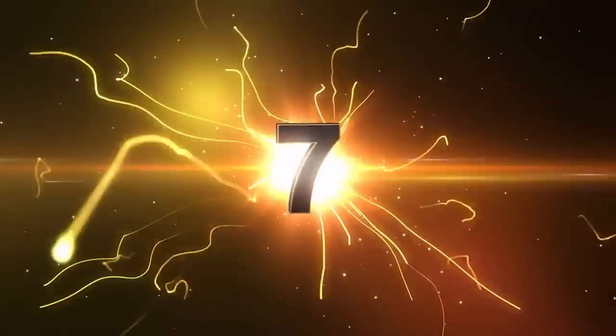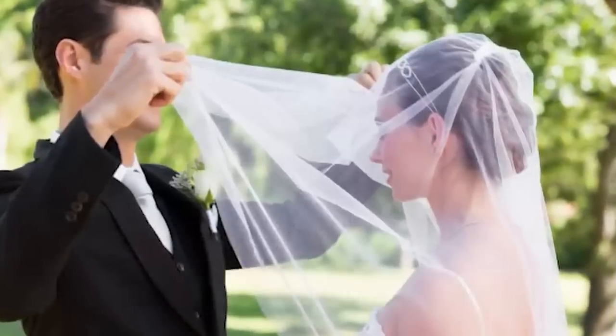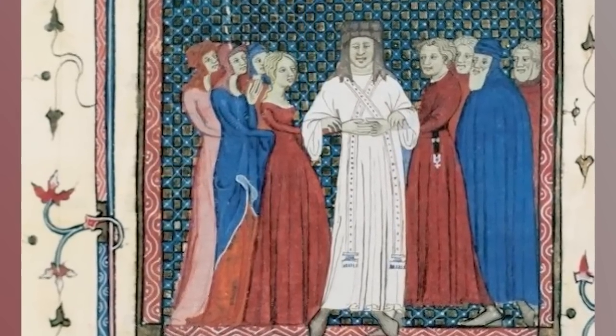Number 7, wrapped up. One of the weirdest superstitions and traditions that still carries on today is that the bride cannot be seen by the groom before she walks down the aisle at the wedding. Why? Well, it's bad luck. After all, that could ruin a marriage. Not like any other factors would have a hand in that. Like in-laws from hell, or spending way too much money on the wedding, putting you in crippling debt right as you're just about to start your life together, right?